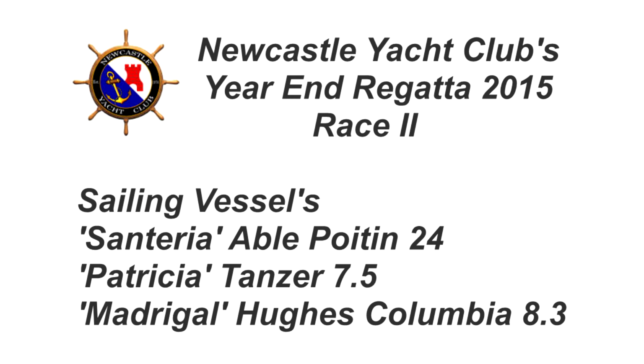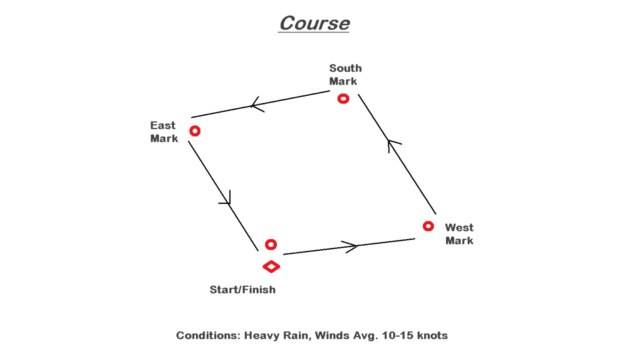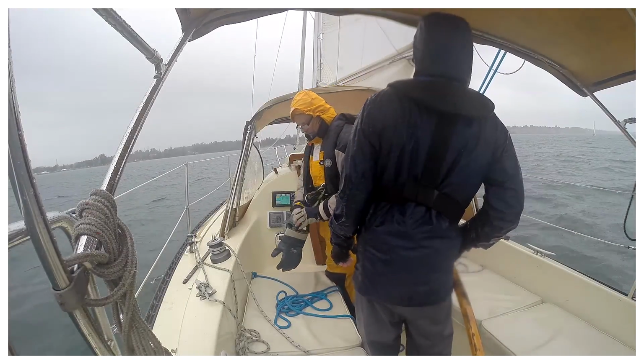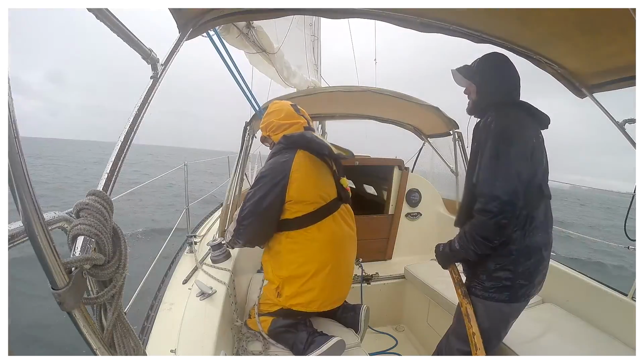This is race number 2 of Newcastle Yacht Club's 2015 Regatta. The race course was a diamond around the barrels, keeping all barrels to port, and the conditions remained quite wet, with winds building towards the end of this race.